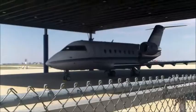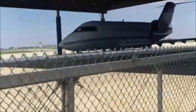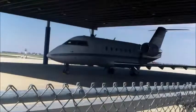He might be able to. But what do you guys think? I give him a grade of an A, not an A+. You know why? Because I didn't get to see his takeoff, so I can't give him an A+ because I didn't see his takeoff. But yeah, there's the aircraft.